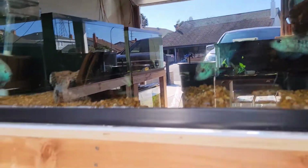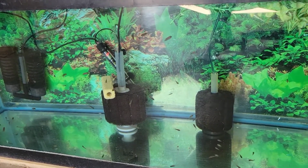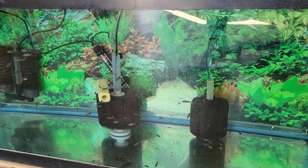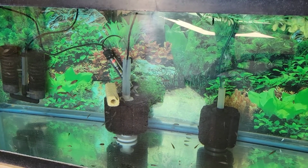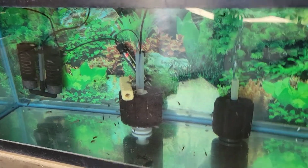All right, down below, 75 gallon, I have the Rio Gaius F1 Festae Red Terrors that are available. I believe most of them are about 3/4 of an inch plus, and they're available. Shipped out a bunch this morning. So message me if you're interested.